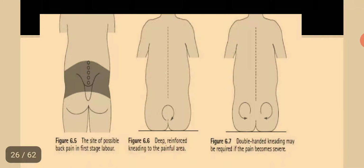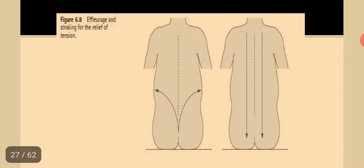Site of possible back pain in first stage: deep reinforced kneading to the painful area. Double-handed kneading may be required if the pain becomes severe. Effleurage and stroking for the relief of tension.